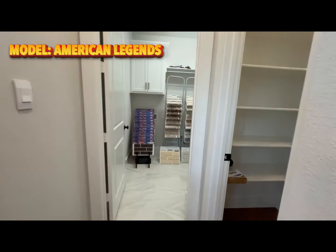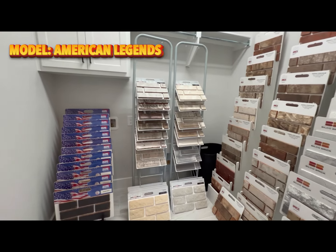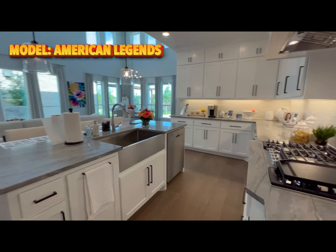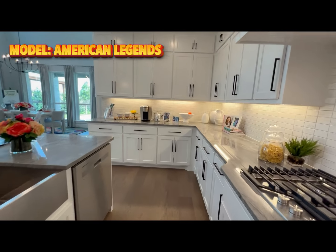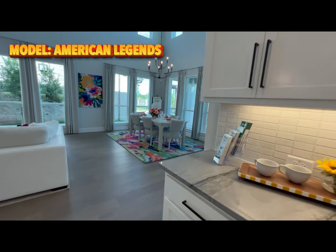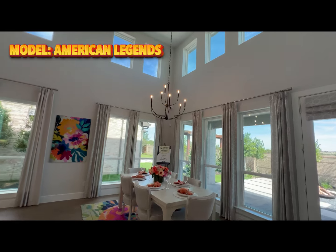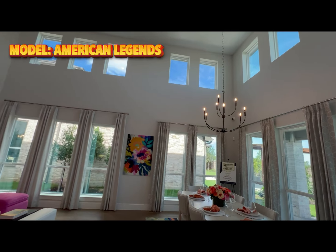So they have two lot sizes, a 65-foot lot and a 55-foot lot. And so if we're talking about the 65-foot lots, then you're going to get anywhere from right over 2,400 square feet up to a little over 3,200 square feet, four bedrooms, and anywhere from 2 to 4 baths.